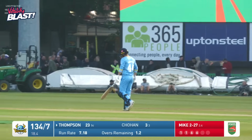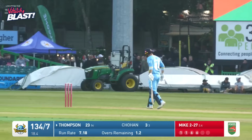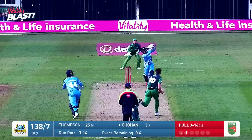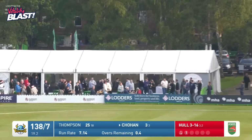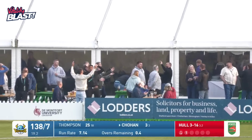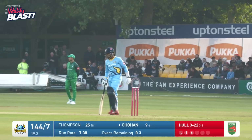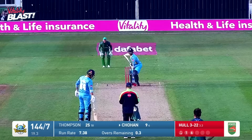That hit somebody's windscreen, did it? Oh dear. On the bounce, so he'll be okay. In he comes, Chohan backs away, hits it high over long on for a huge 6 into the hospitality marquee. What a huge blow. He was in the slot, rather. He tried to follow the Jaffa.